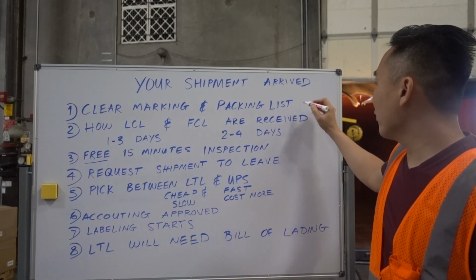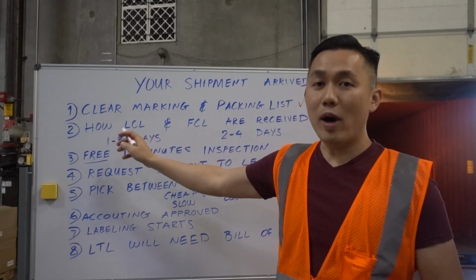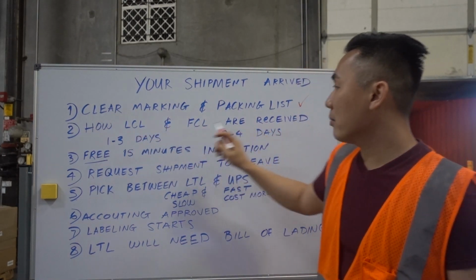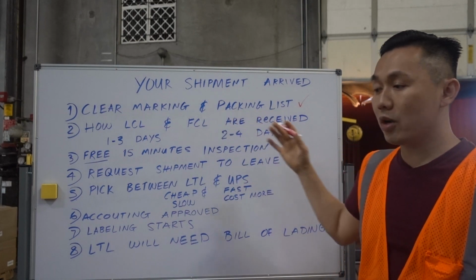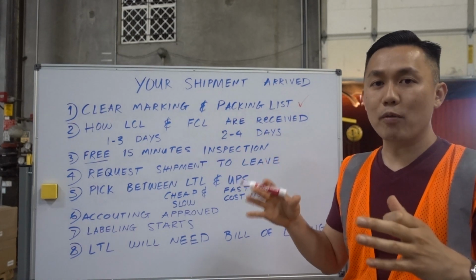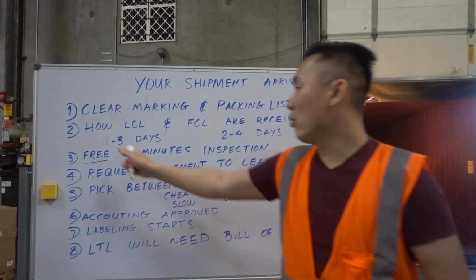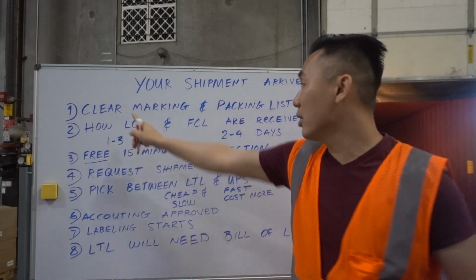So right here, we already finished number one, which is clear marking and packing list, right? Now, once your shipment is in, you're going to decide whether to do LTL shipment or full container. The thing with LTL shipment is that it comes into our warehouse as LCL or LTL, usually by 1 or 2 pallets. An LTL shipment is usually very small, like less than 100 cartons. It gets checked in very quickly, about 1 to 3 business days. It usually takes about 1 business day if the marking is good, which is number one.